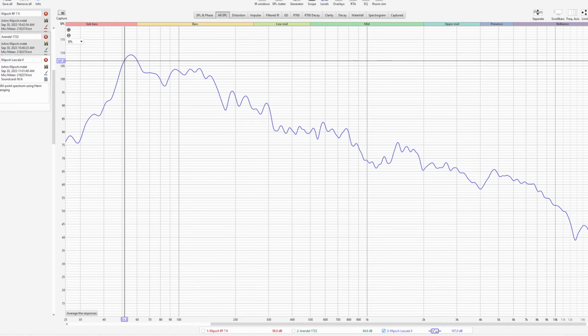I had said that they start to roll off at 107 Hertz, but I was actually looking at the SPL line instead of the frequency line. So they actually start to roll off at around 51 Hertz, but they're still at 107 dB at that 51 Hertz. I will try to be more careful about that, and I want to say a quick thanks to Craig Flowers Music for pointing that out.